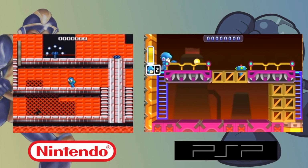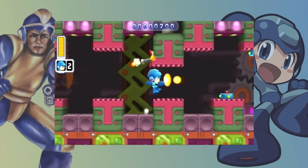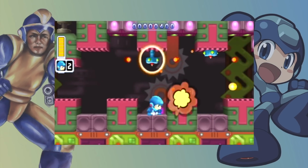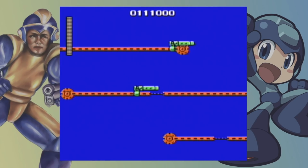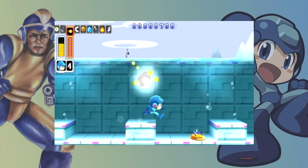The first difference you'll notice is the graphics. The pixels are gone and everything is rendered in 3D. Powered Up not only has 3D graphics, but it also has more details. Backgrounds are no longer just solid colors, but fully fleshed out environments. The character animation is incredibly fluid as well.